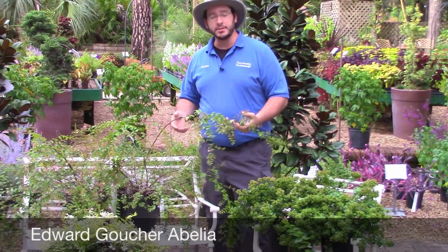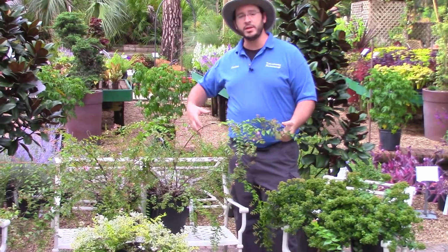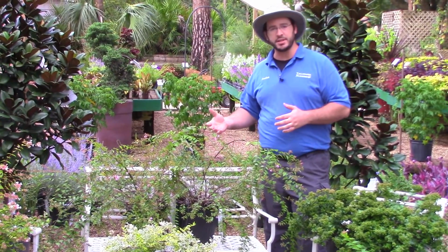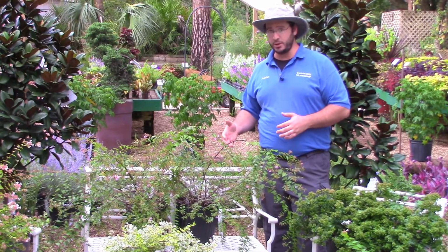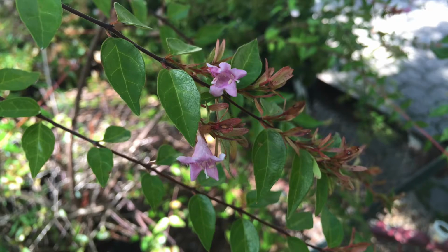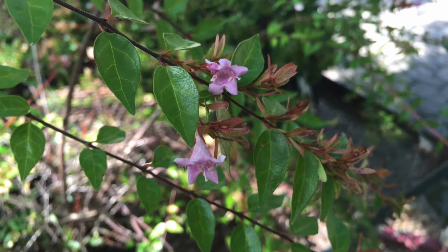Edward Goucher. This is another fantastic variety. This one is larger with these very graceful arching branches. It gets to about 5 or 6 feet tall and wide. Purple flowers, purple pinkish blooms, and this one is actually very heavily scented.